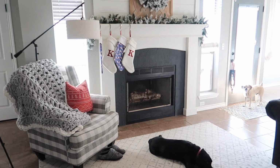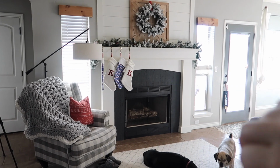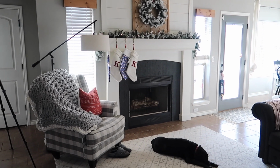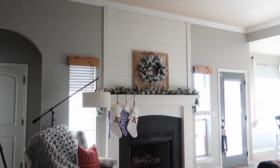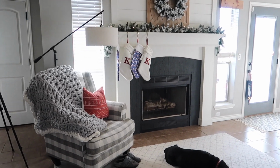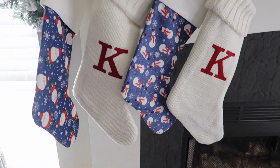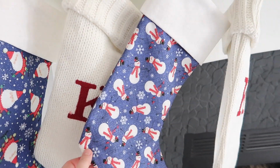If you watch my first clean and decorate video, I actually painted the stone on our fireplace. We've done everything to this fireplace, but just recently we had painted the stone. It was literally this off brown, gross tan color that matched everything, and it just needed something. So we just painted that black. I have stockings that have the K's on them. Those are for me and my husband. These are from Target. And then my mom made these stockings for the girls.